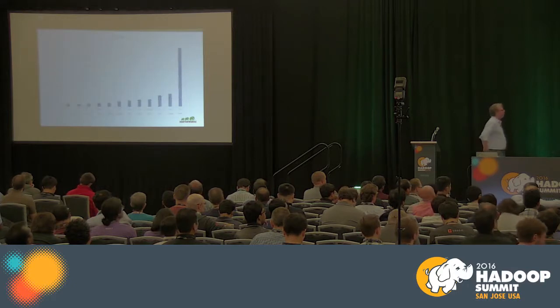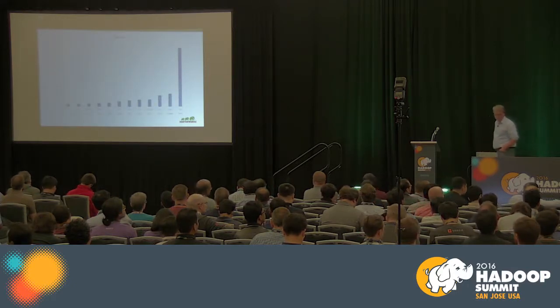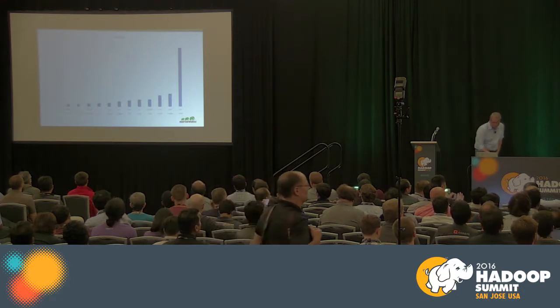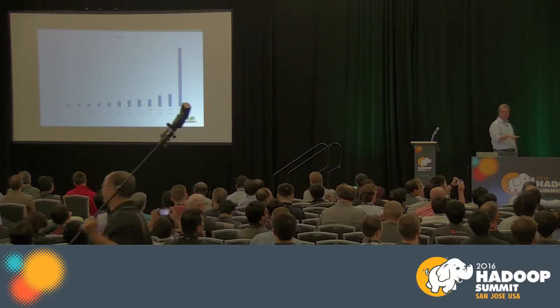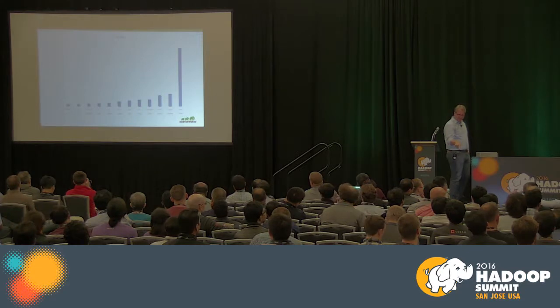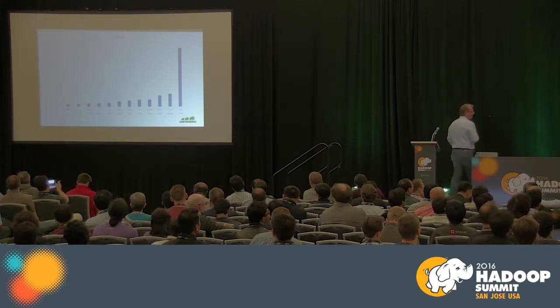So with that said, this is why you don't want to use Json. See that bar on the right? That's Json. Actually, can you guys even read it? The far right is Json with no compression, and then Json with snappy is next to it. And then Parquet and ORC with zlib are on the left.